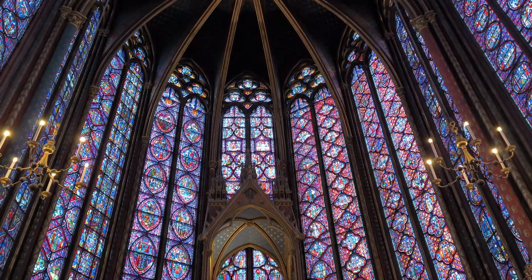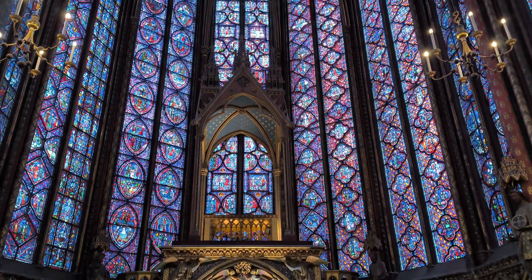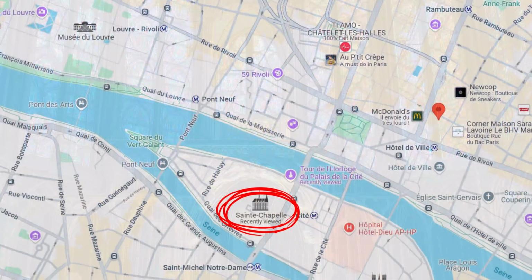I will also explain further in this video an interesting fact about how these tiny walls carry the weight of the building. Let's have a closer look together.